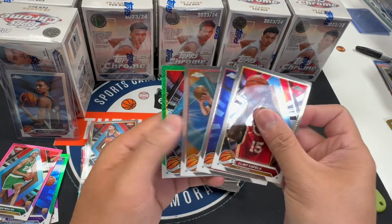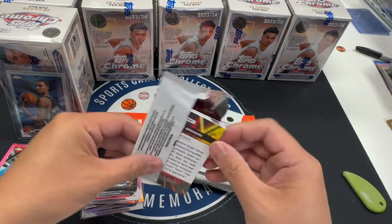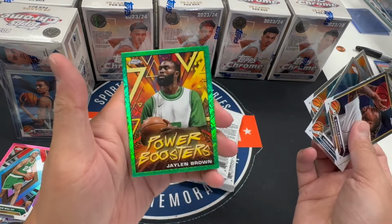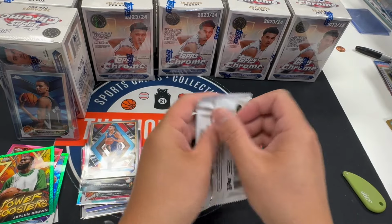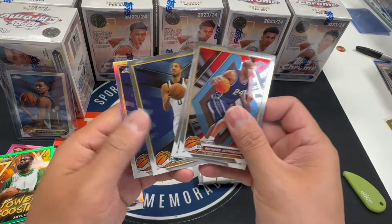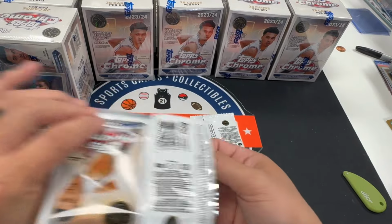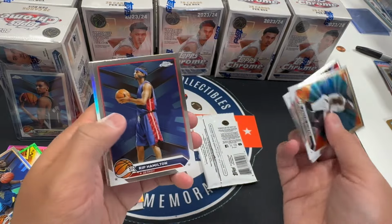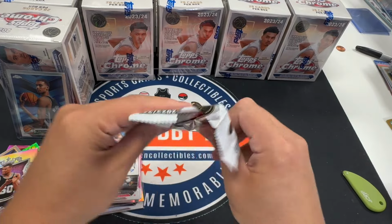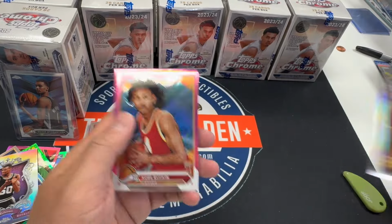Grady Dick, Drew Holiday, color match with the Celtics. D'Angelo Russell, Tony Parker, power booster Jalen Green. Jalen Brown Green. Jarace Walker, refractor. David Robinson, round ball, and Lonnie Walker, pink. Power boosters, Levine, and Kobe Bufkin, pink.